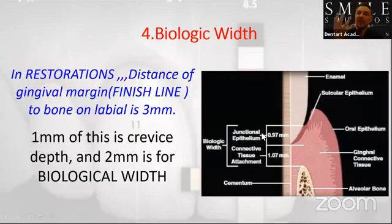The body would like to respect these 2 millimeters. Anything you do during surgery, during healing after that, expect that the body will respect that 2 millimeters. What does that mean? Whatever you do, when the tissue heals back again, these 2 millimeters will be re-established. In order to be re-established, the bone itself has to be also away.